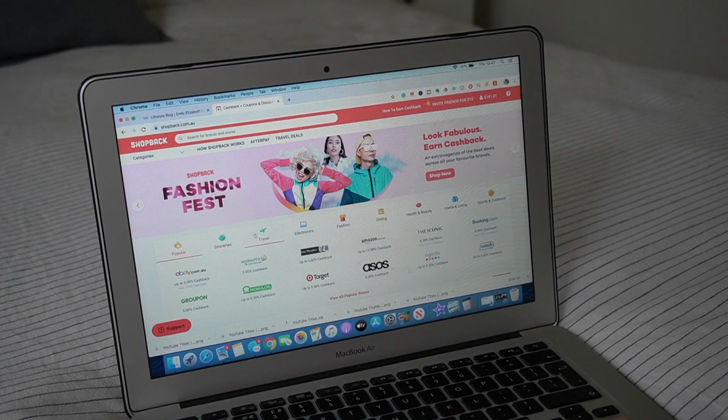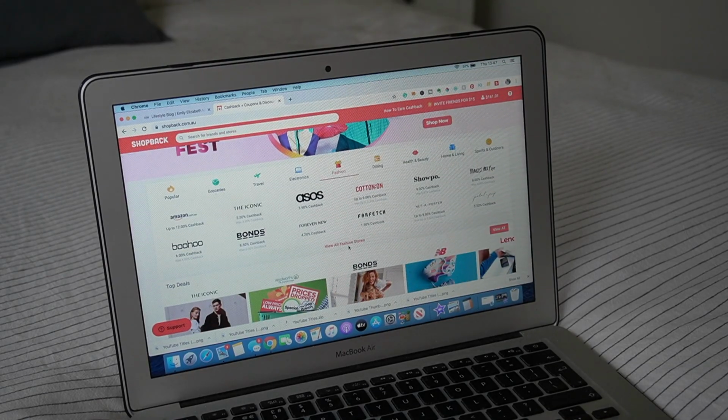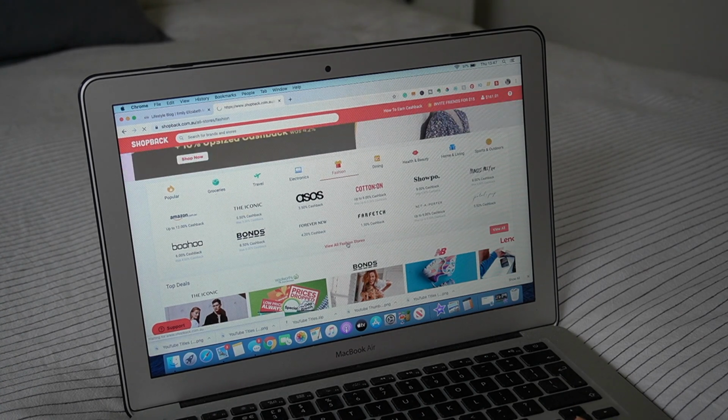So the way Shopback works is when you shop online for things that you need, through the Shopback website, they give you cash back for each sale that you make. In terms of fashion, there are brands that you have definitely heard of, like ASOS, the iconic Princess Polly, Bonds, David Jones, which has all the designer brands on it, Sephora, Adore Beauty, Cotton On, Amazon. Yes, Amazon is on Shopback. Buy stuff from Amazon through Shopback and you get cash back.